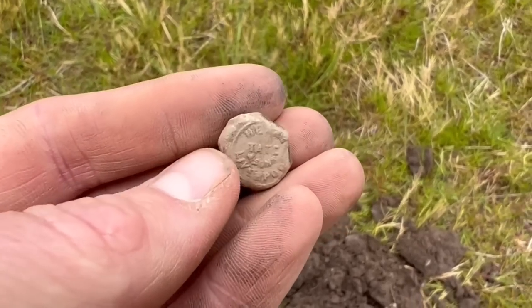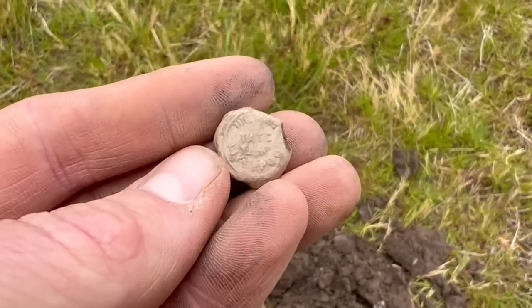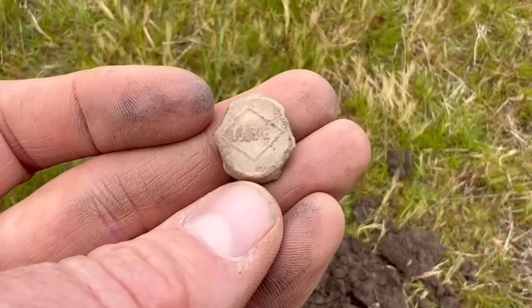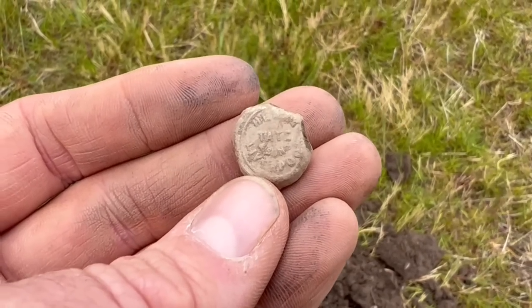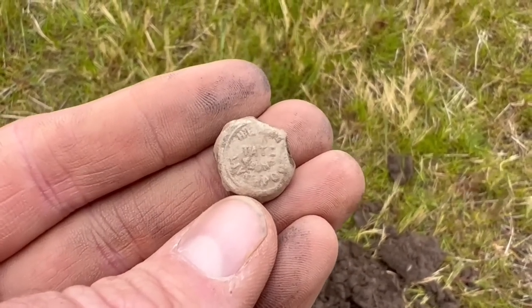So there you go, that probably dates to sometime about 1820 till about 1880, I'm guessing, give or take. But if you know, then let me know in the comments below. A nice little relic, two bits of lead and a pin so far. Not bad for the first 10 minutes.